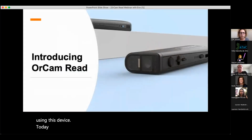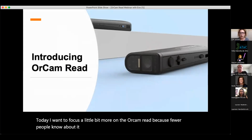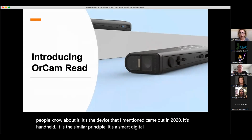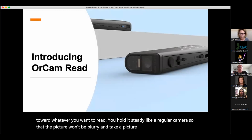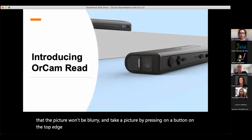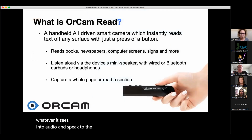Today, I want to focus a little bit more on the Orcam Read because fewer people know about it. It's the device that I mentioned came out in 2020. It's handheld. It is the similar principle. It's a smart digital camera that you aim toward whatever you want to read. You hold it steady like a regular camera so that the picture won't be blurry, and take a picture by pressing on a button on the top edge. And again, within a few seconds, the camera will convert whatever it sees into audio and speak to the person.